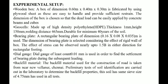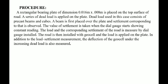Backfill materials. The backfill material used for construction of the road is taken from near Ennore, Chennai. Preliminary tests for soil identification are carried out in the laboratory to determine the backfill properties. The soil passes a sieve size of 4.75 mm, as used in all tests.